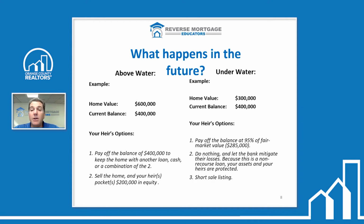Let's talk about the house being underwater. Hey, if it's a government insured reverse mortgage, heirs really don't have to inherit an upside down home. Why is that? Well, because it has FHA insurance on it. So at that end point, when the home is sold, if the house is underwater, FHA pays the difference.